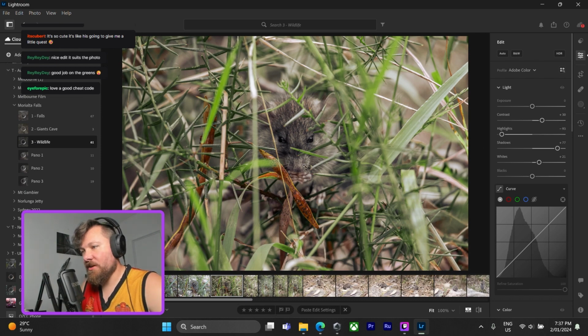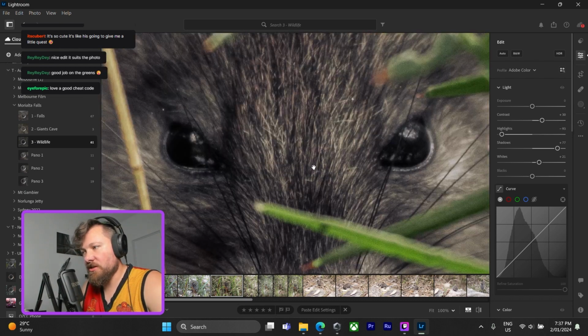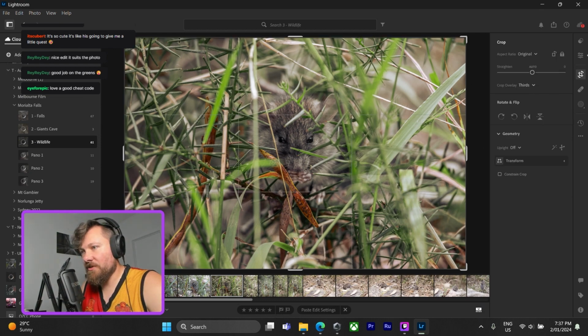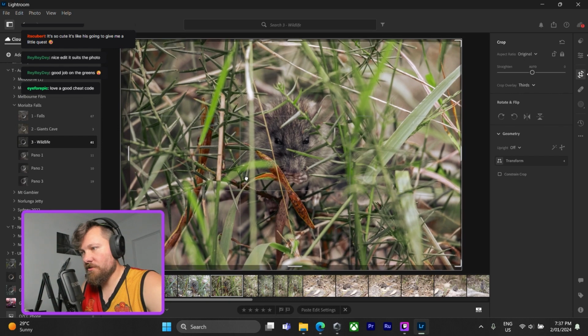I really like this one. It's just a lot crisper. I think the lens really just locked on really well with this one. It's crisp around there, crisp with his face. You can see his fingers. The depth of field's awesome. I just love getting this mouse in the middle of the field, in the middle of the foliage. It's really cool. Just going to go a tad closer to the centering.